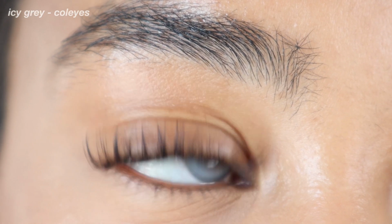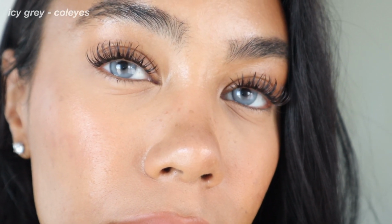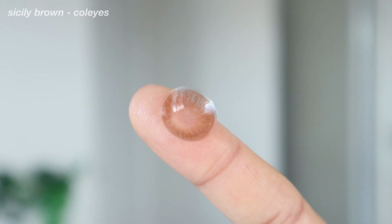It's normal for contact lenses to pull more blue on me, especially if they are an icy gray tone, but this milky blue gray lens is so pretty, and honestly it does look natural to me. It is a bold lens, so if you're looking for something intense that's really going to give you that eye transformation, I think these could be a great option. But I'm loving how they look, and they also feel very comfortable. So this is a good start for me. This is Icy Grey, and we're going to move on to the next one.